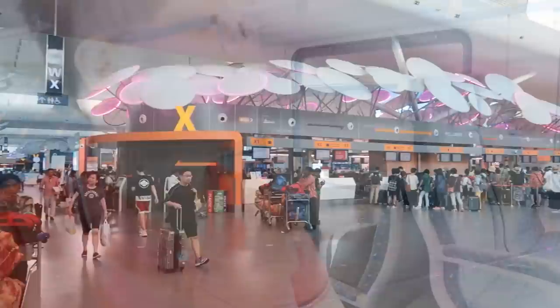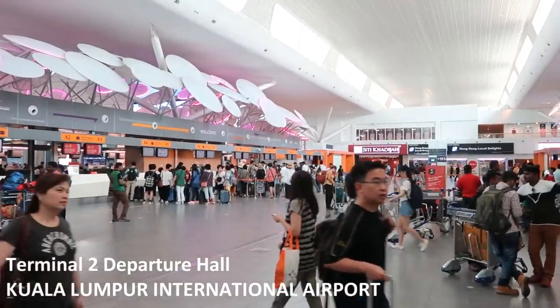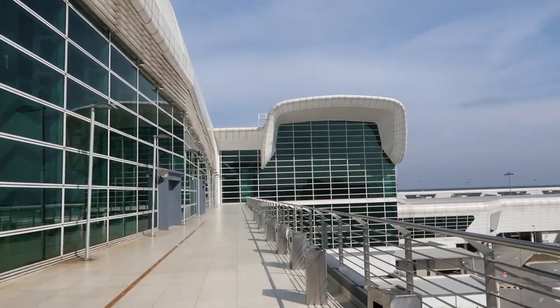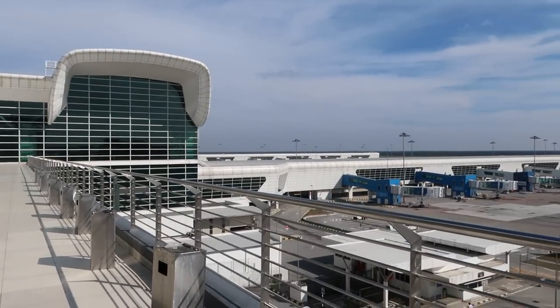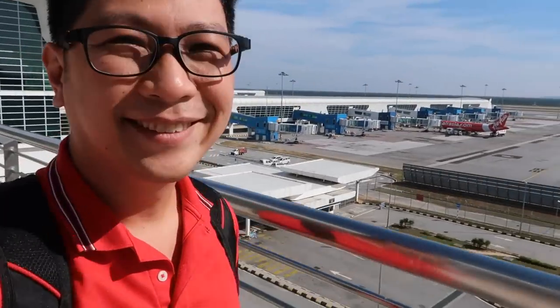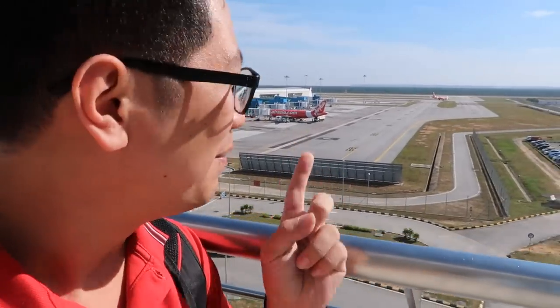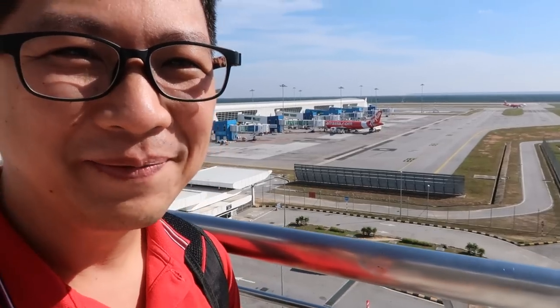And after that, I headed back to the airport by train, which got me there in half an hour, which gives me time to explore KLIA2 without any rush. Alright, back here at Kuala Lumpur International Airport, Terminal 2, and there's a good view there to see the planes moving.